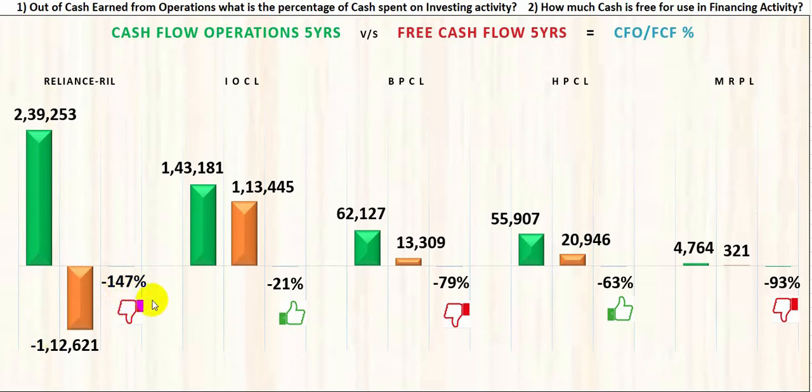So this is a negative value for Reliance, because for me, I would like my company in which I'm investing to not spend more than 50% in assets or buying of assets. And the 50% balance should be left out as free cash flow to be used in financing activity.